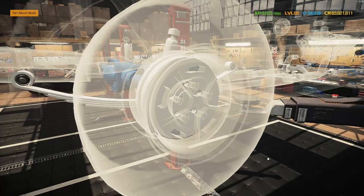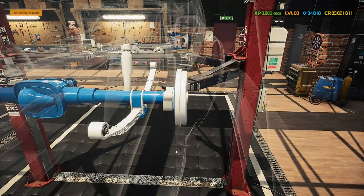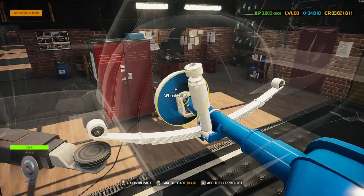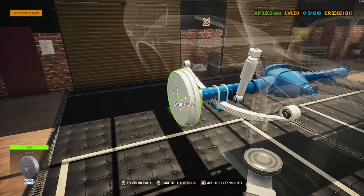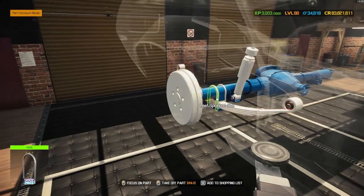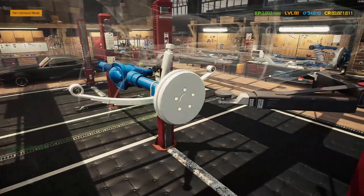Just putting on that last brake drum, and that is one side of the suspension all done in blue and white entirely throughout, looking absolutely fantastic. We've got the blue cover on there, white knuckle, and then the white drum on top of it with a white drive axle in between. We've got the leaf spring in white and the U-bolts in white with the plate in a blue and that lovely shock in a white up there as well.